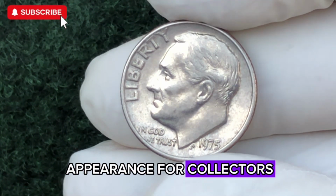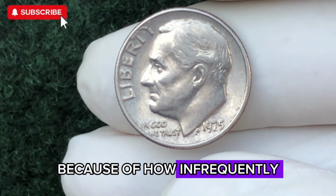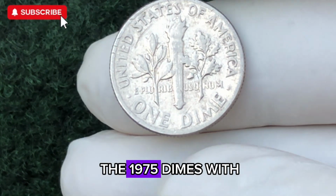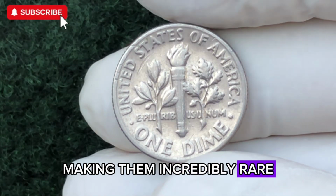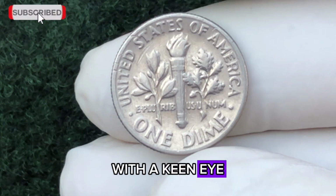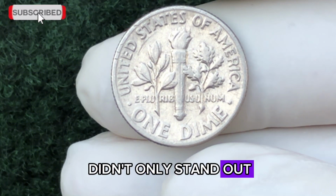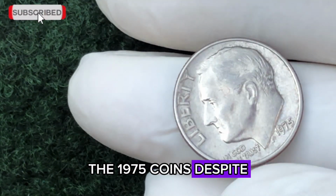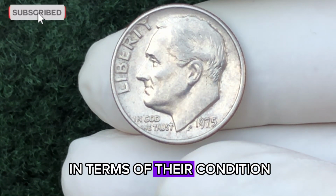For collectors, the value of a misaligned die coin is amplified because of how infrequently such coins are produced. A small fraction of the 1975 dimes with misalignment escaped the mint, making them incredibly rare and valuable to those with a keen eye for detail. But the 1975 dime didn't only stand out because of the minting errors. The 1975 coins, despite being over 40 years old, have held up well in terms of their condition.